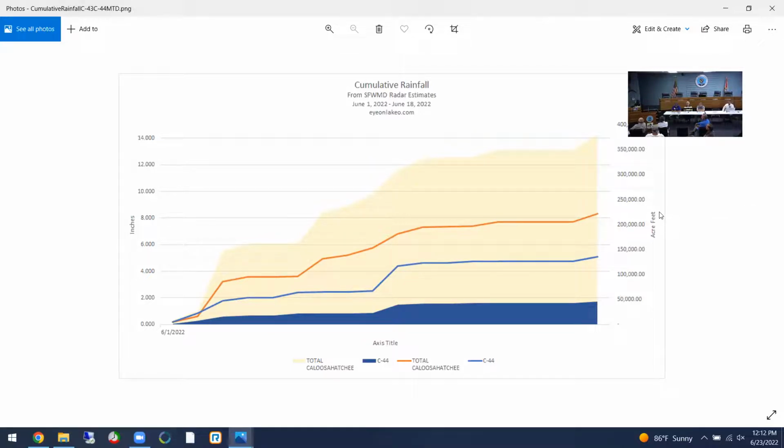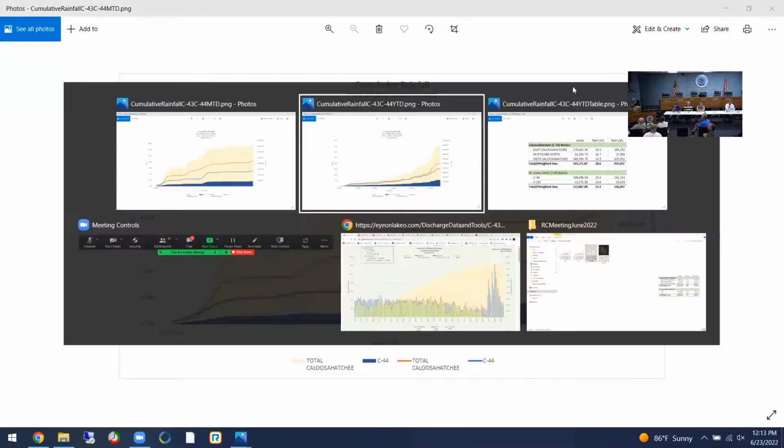But you notice how the light solid yellow is the acre feet, because it's a multiplier. So basically, when you have an inch of rain in the Caloosahatchee, you've got 5 times as many acres. It's going to be 5 times as much water. So that's why there's just a tremendous amount of water coming out of the gates over there, and that's what happens.